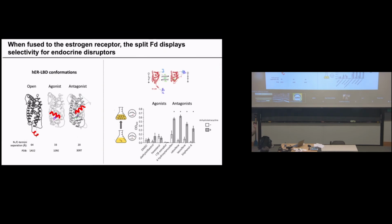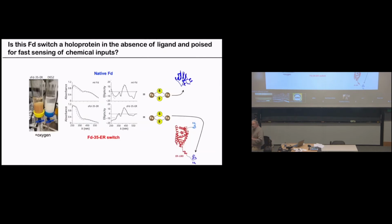So we have a lot more data where we've kind of looked at this, but what this now shows is we can make a single biomolecule that's acting as an electrical switch. So this protein, when it doesn't have ligand, is a very poor protein electron carrier. But when it binds the ligand, it can transfer electrons very effectively, is what this data shows. Now, we couldn't help but try to go in and do a little bit of mechanistic work.